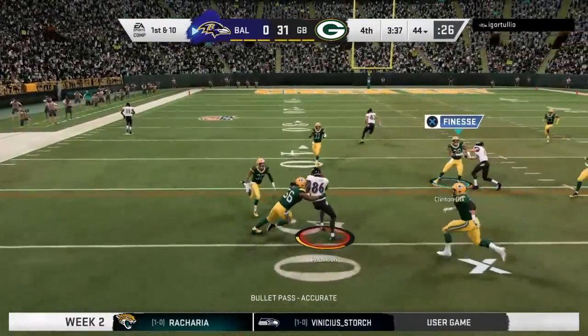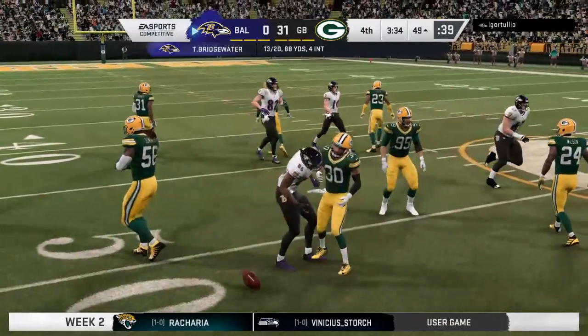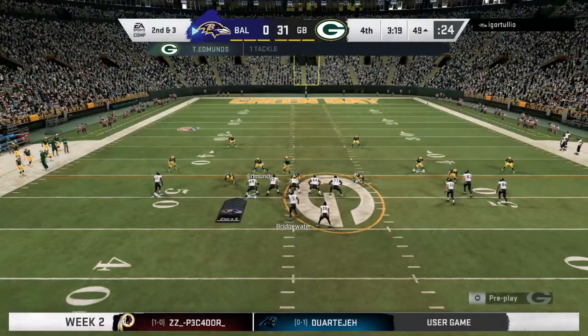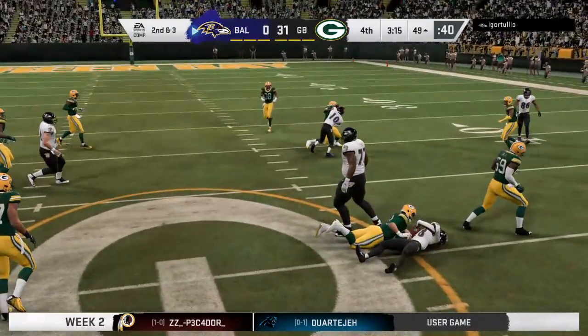Here's a quick hitch route, and the throw complete. 7 yards, the pickup on the pitch and catch. Able to get 7 on that first down pass play. 2nd and 3. They go draw play to McKinnon.